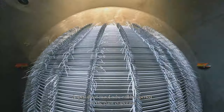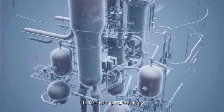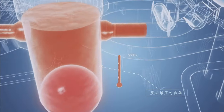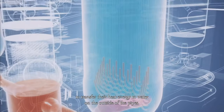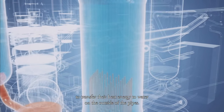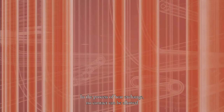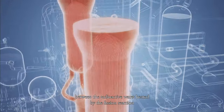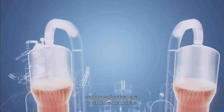A specialized metal tube will be inserted into the giant evaporator. Nuclear fission produces energy, which heats demineralized water in the reactor. This heated water flows through pipes in the evaporator to transfer their heat energy to water on the outside of the pipes. This water then evaporates, and the steam produced drives the turbines to generate electricity. In the process of heat exchange, no contact can be allowed between the radioactive water heated by the fission reaction and non-radioactive water, which drives the turbines.